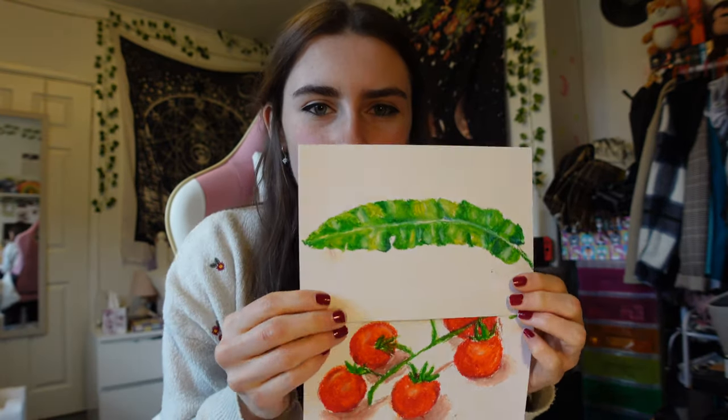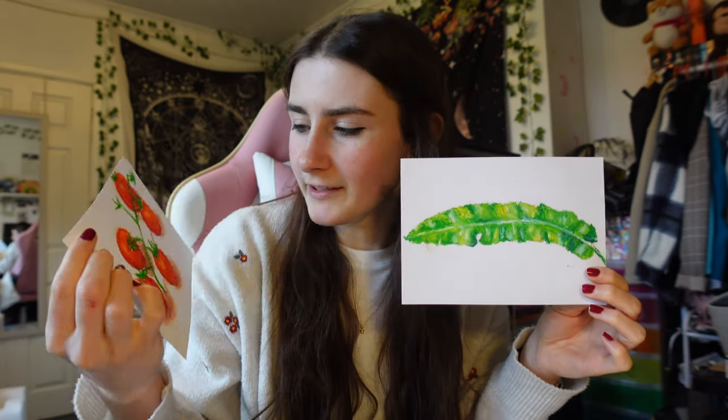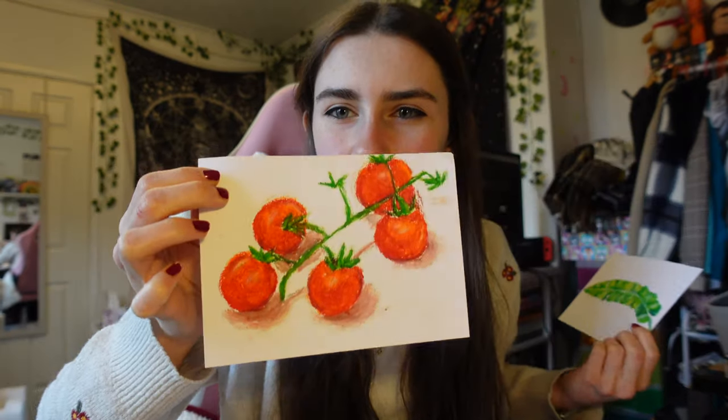I also did some oil pastel studies, which I actually really like. I thought I hated oil pastel and I decided to use it for something different. And they ended up being pretty much my favourite things I've done for this project. This literally took me like 20 minutes.